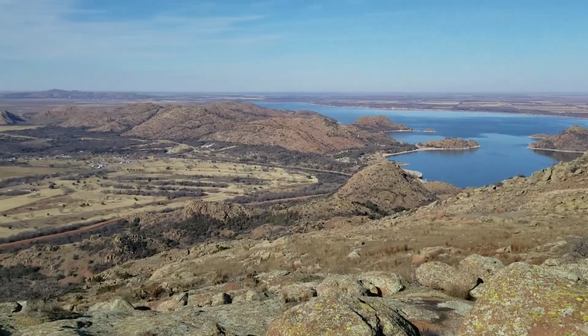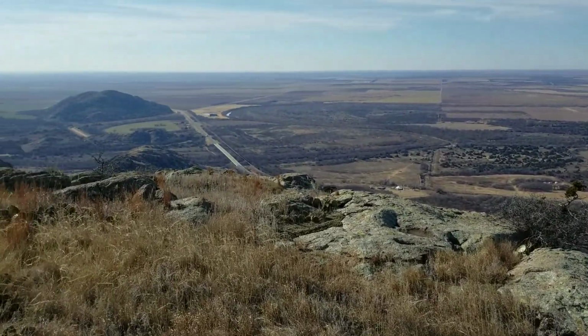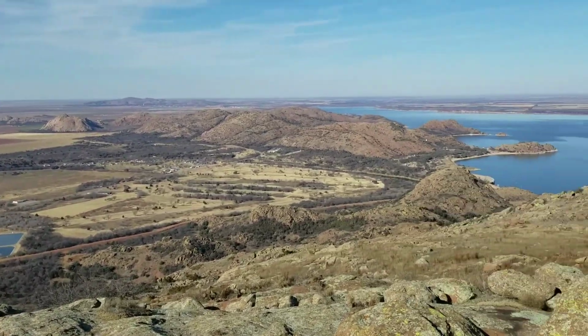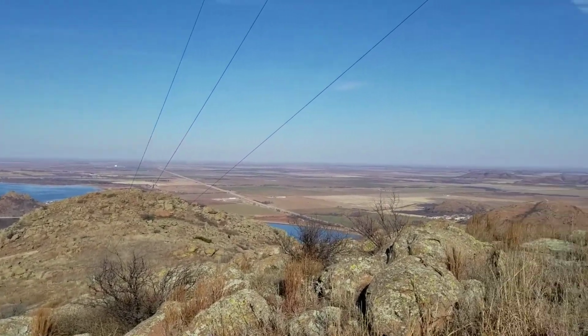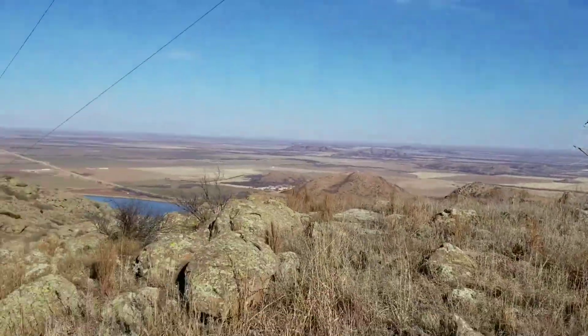Alright, just about done taking in the beautiful views here. I have to start making my way down. It's getting a little chilly. It's about 29 degrees, so it's going to be even colder in that shade on the way down. But I'm going to go down the same way I came up, the north side. Anyway, guess I'll start back.